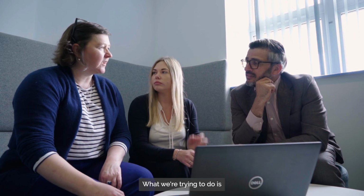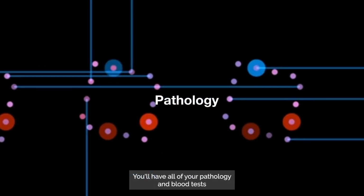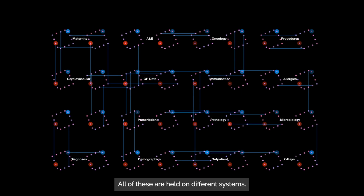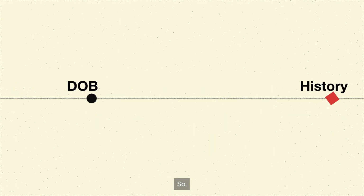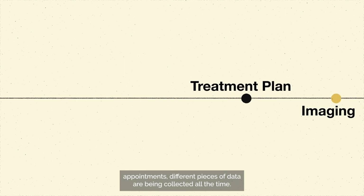What we're trying to do is unify multiple health systems. You'll have electronic patient records, you'll have prescribing data, you'll have all of your pathology and blood tests, and potentially microbiology, maybe x-rays. All of these are held on different systems. Data is collected pretty much every time a patient touches the NHS on their entire journey. So within an acute hospital, right from the start all the way through your visit, at every one of your outpatient appointments, different pieces of data are being collected all the time.